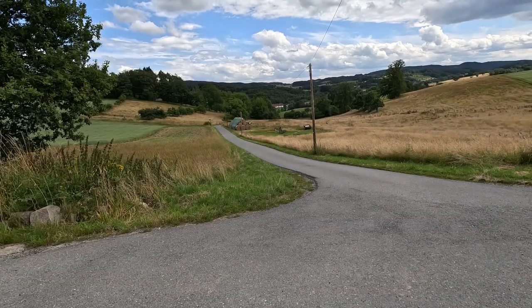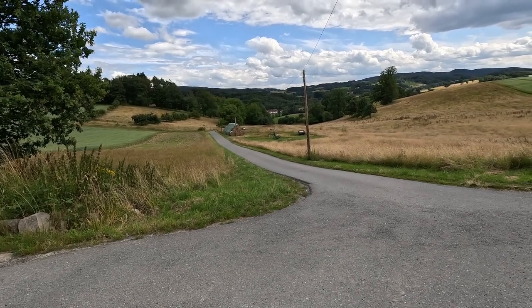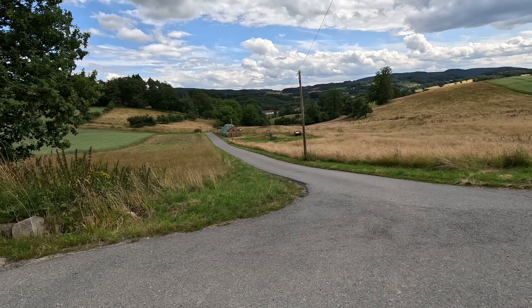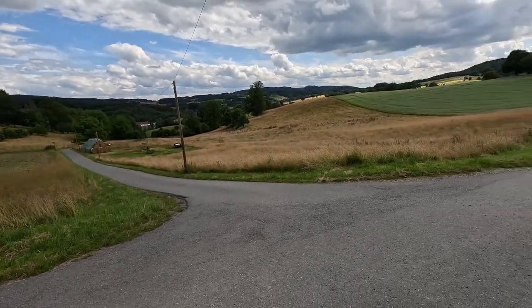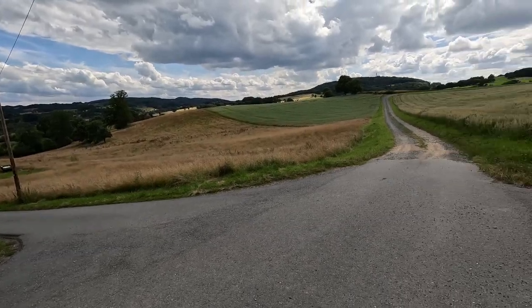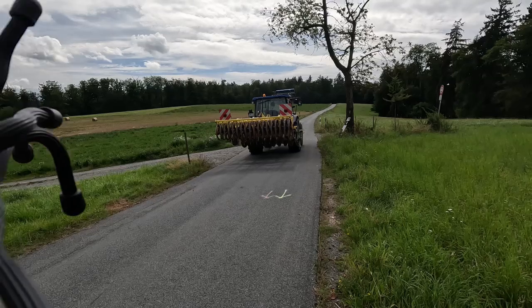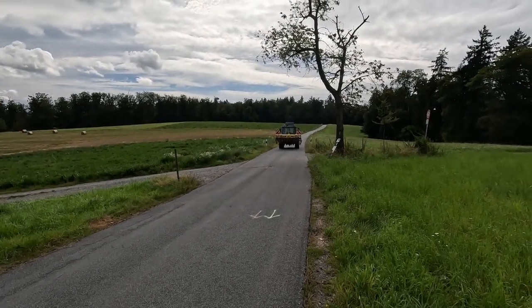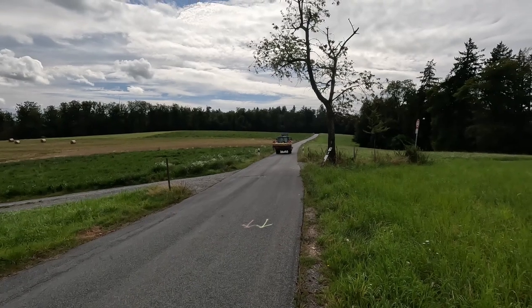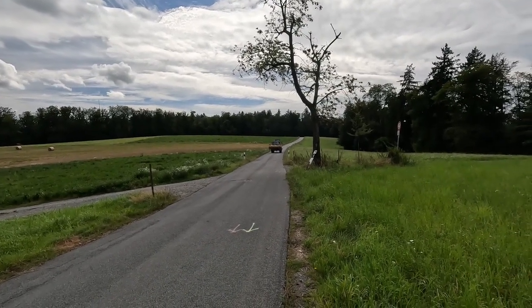I have found the gravel tyres to be a really good investment, because I frequently find myself cycling up long tarmac climbs like this one, only to arrive up at the plateau and find that the tarmac turns to gravel. That's one of the hazards you've got to watch out for on these little Odenwald roads.